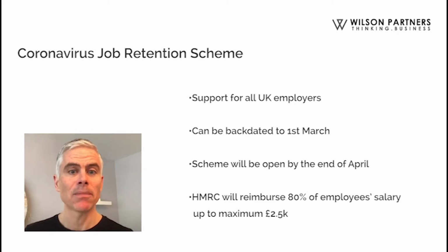The key thing is that HMRC will reimburse 80% of furloughed workers' wage costs up to a cap of £2,500 per month. For employees to qualify for this scheme, they should not undertake work for you while they are furloughed. This might be revised in due course. Whilst HMRC is working urgently to set up a system for reimbursement, we understand existing systems are not there to facilitate payments to employers, so more of this to come.